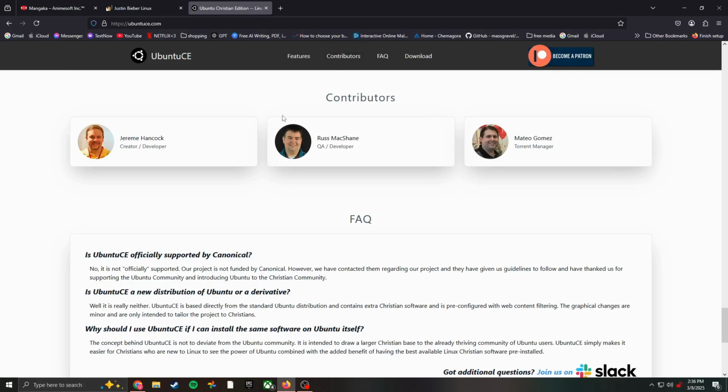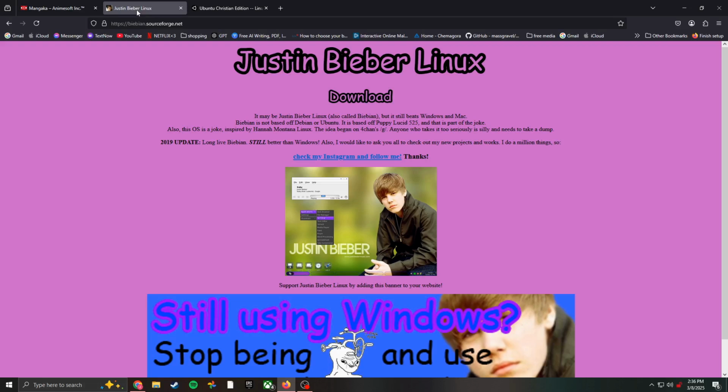Now, moving on, the next one we're going to be taking a look at today is, you guessed it, Justin Bieber Linux. This one was made back in the day as a joke. It was made because of a Linux distro that wasn't a joke, made by Disney for the Hannah Montana PC and games. There was a Hannah Montana operating system that was made as well. We'll cover that in a future video, but today we're going to take a look at Justin Bieber Linux.